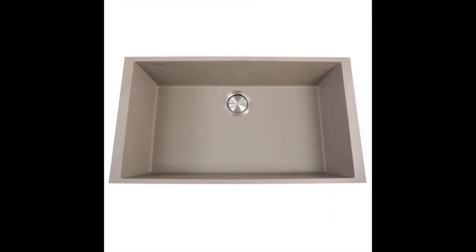Coming in at number 11, Nantucket Sinks PR3018 Large Single Bowl Undermount Granite Composite. The interior dimensions of this sink are 27 inches by 15.75 inches by 8.25 inches. The Nantucket composite sink is heat resistant to about 560 degrees Fahrenheit, and the material reduces sound very well. You won't be able to hear any leaky faucet.